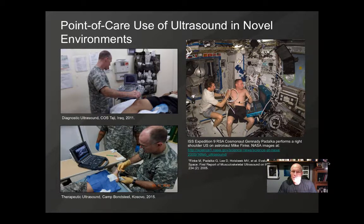So in space, back in 2005, Gennady Padalka, a Russian cosmonaut, and Mike Fincke used ultrasound for the first time to actually do real-time imaging of the shoulder, and were able to send these images down to the ground as a proof of concept that we could use ultrasound with remote guidance to get quality images that could be used both for diagnostic and then with the potential of actually doing therapeutic injection. That's not been done yet, but certainly the potential is there in low Earth orbit. And that paper was funded through the NASA Human Research Program, and was published back in 2005 in RSNA Radiology.